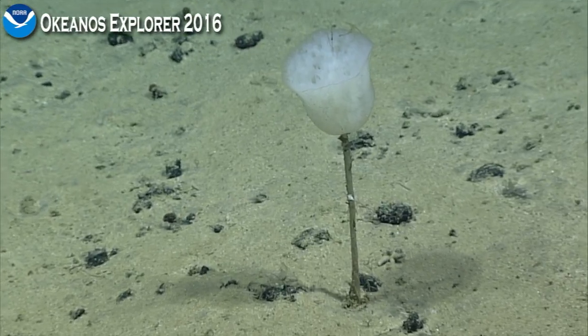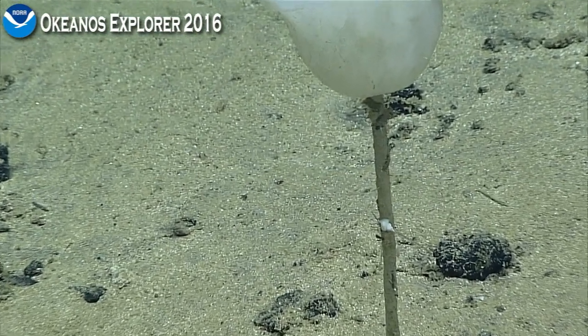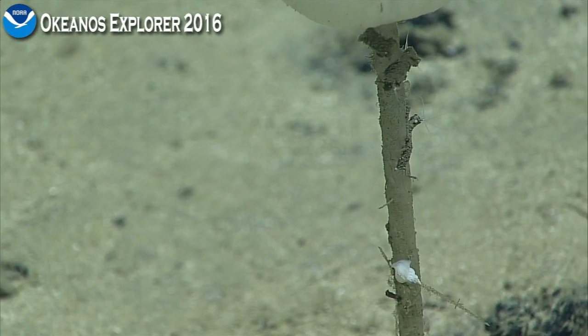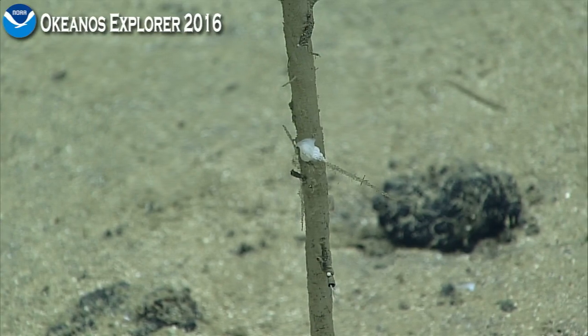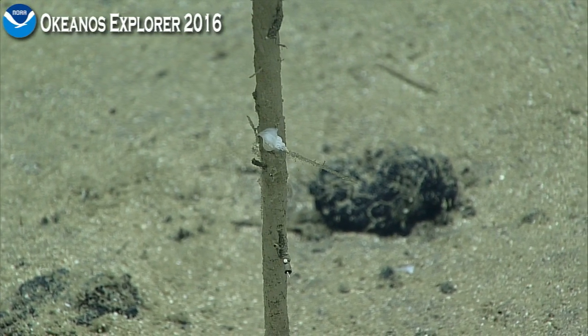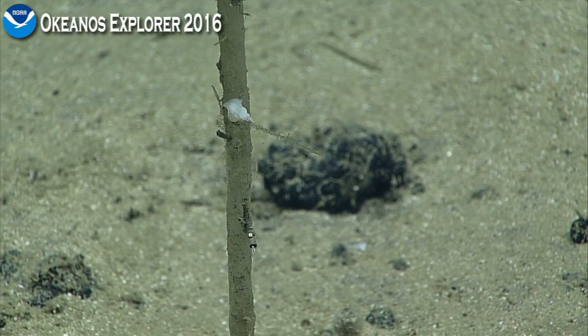Going tighter. Going to the white thing or the sponge? What is that on there? Snail. Oh, it's a snail. Beautiful. Cool. Looks like we've got a polychaete and a tube. Actually, some polychaetes and tubes we can see at the top. If you move, yeah, actually there's several polychaete tubes on there. Wow.